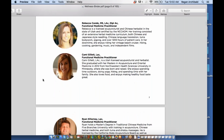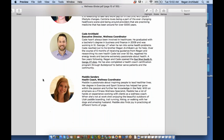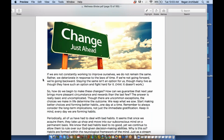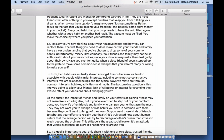So here's our team. Some of these need to be updated, but for the most part, there we are. The East-West team, add a few more and we're good. We add on all the time. So I'll just kind of walk you through the overall curriculum binder.